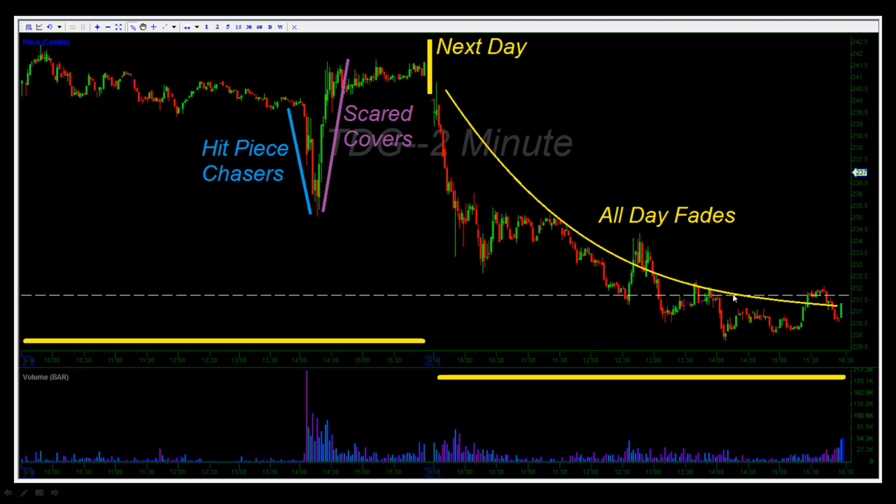Then you can see the next day it was just a slow, steady fade down and pretty much held a downtrend line throughout the day. And the same thing on the next slide, CIA was another one.